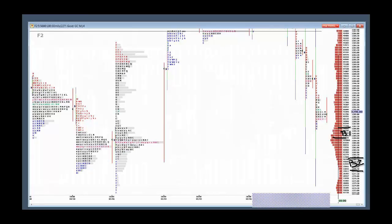Okay, this 92, 93 area is pretty good resistance. We're at 90, so let's make 93, 95 sell one. And then 98 to 1300 for sell two. And that'll do it for gold.